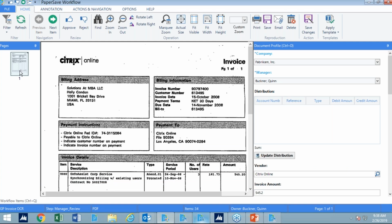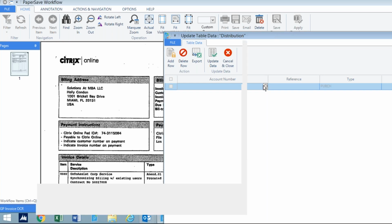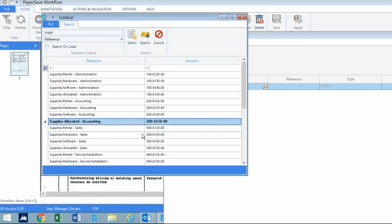I get to see the document. If there were additional pages, I'd see additional pages. Here's that distribution. All right, so if Quinn, the manager, is responsible for that, Quinn's going to be able to come in here, look this up. Now, you can type in the account number, but I'm going to do it by reference because maybe she doesn't know those. And I'm going to say search. So I'm going to look for supplies. Now, I get to see every account in my make-believe world because I can do everything in my system. But let's say Quinn is in the sales department. Well, the sales department is the 300 series. The first three digits segment are my departments in my GL distribution in my GP system.